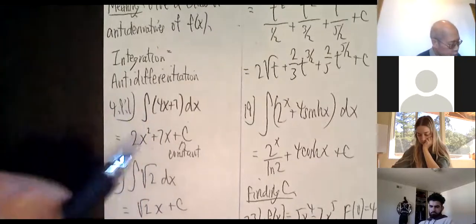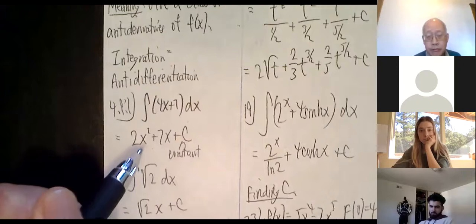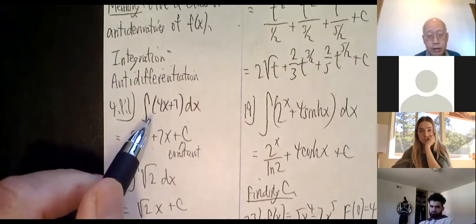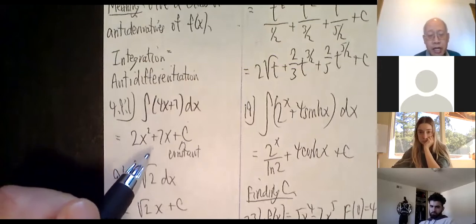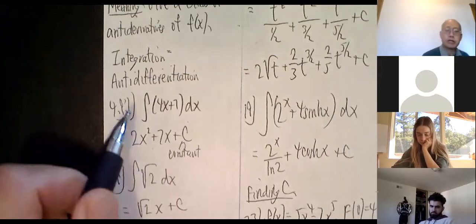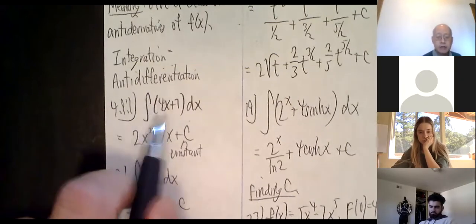Now the first few problems, I'm not even going to show you how to do it. But don't worry, I'll show you soon enough. I'm just going to show you the answer and why that makes sense as the answer. So I'll show you how to do it eventually. But the answer to this, integral 4x plus 7 dx.